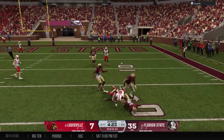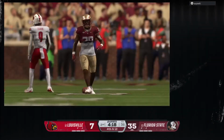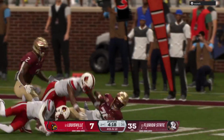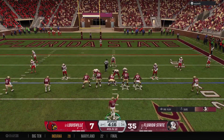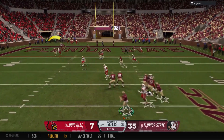Pulls and fires, complete. Oh, he didn't get there, and what a stop against an offense that's been magnificent on third down. And I like the execution by this defense, understanding where the first down marker is. Let him throw the ball short, come up, get him on the ground, forcing a fourth down. Decision time for this offense. On fourth down, trying to find his man.